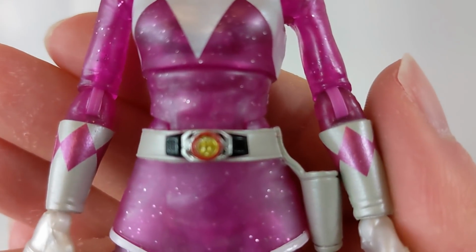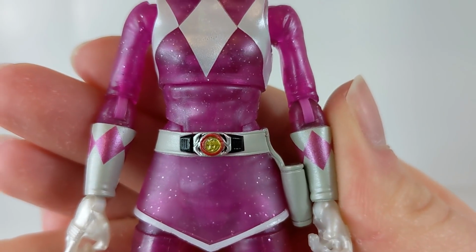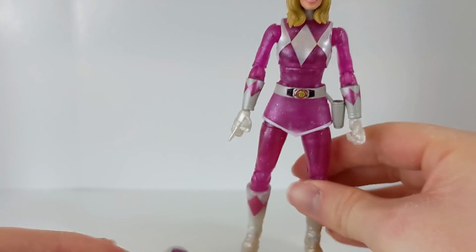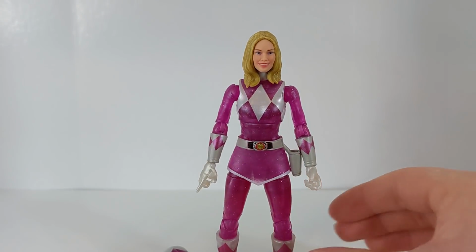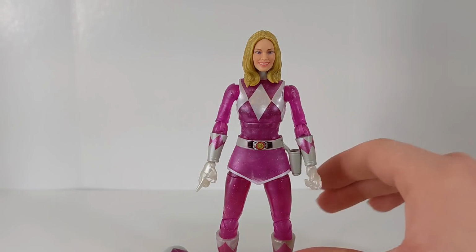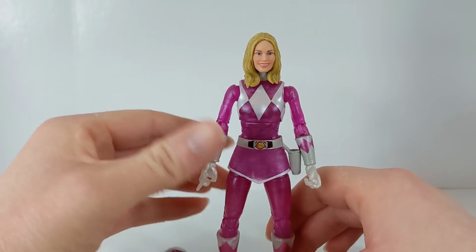It's really hard to tell, but I can't tell if she has the crane coin in there or if she has the pterodactyl coin. I don't think it really matters. And technically, it should be the crane, I think, but I can't remember if the actual coins ever looked like the Ninjetti ones in the show, or if not.